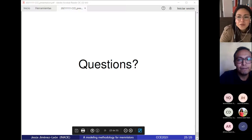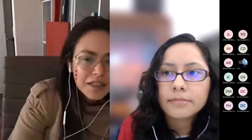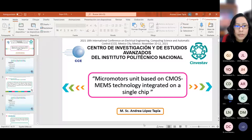So we're going to start with the next presentation. Its title is Micromotor Unit Based on CMOS-MEMS Technology Integrated on a Single Chip. It is going to be presented by Andrea López-Tapia. So Andrea, be welcome. Thank you. So we can listen to you very well, so you can start. Okay. You can see my presentation? Yeah. Okay.